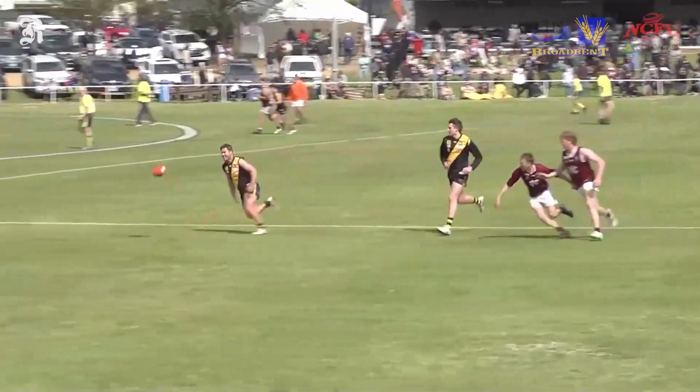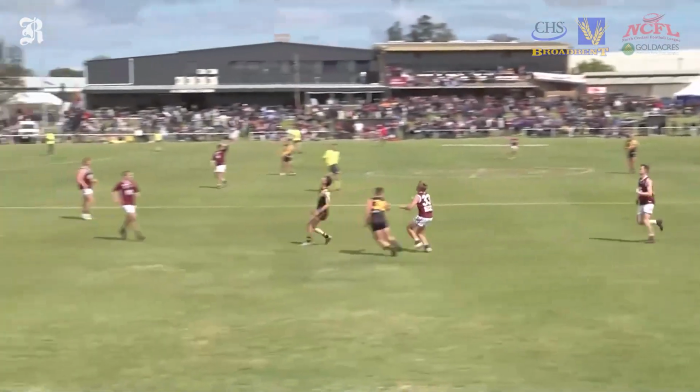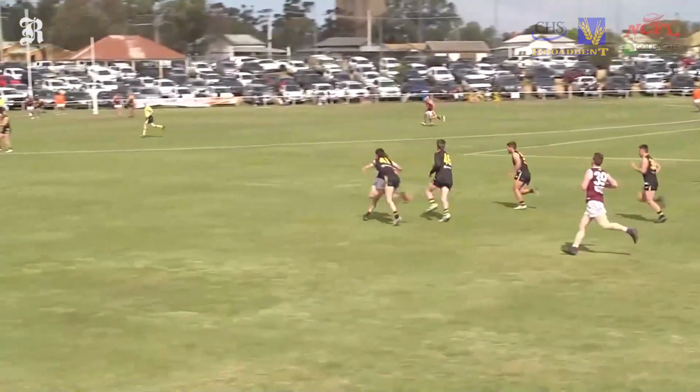Lockie Brain can't pick up. Spilt out the back to Consi here. Consi's a high up and up under, in the sky. Chase has nearly taken a mark. Lockie Brain onto it again here. Gathers, handballs in front of himself.